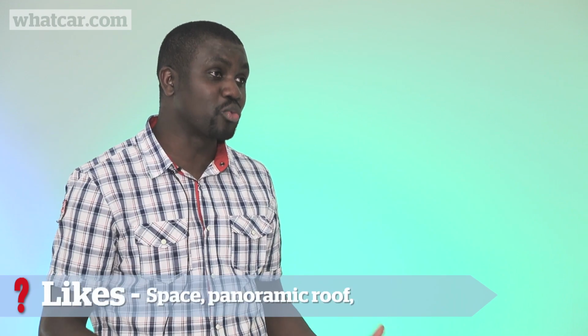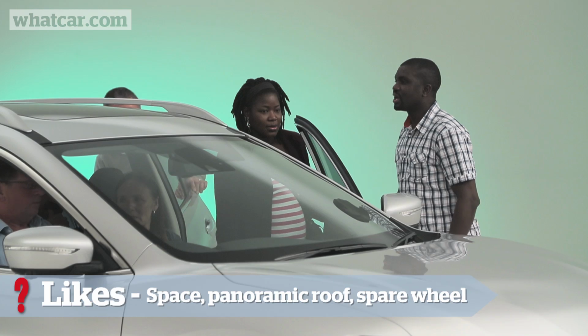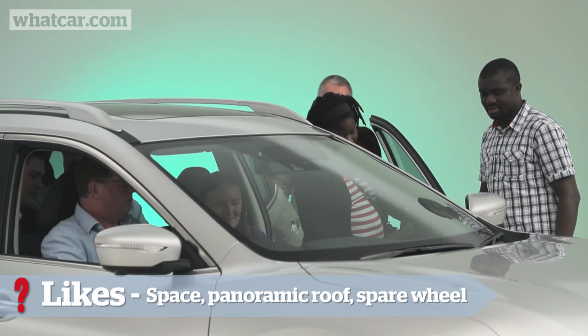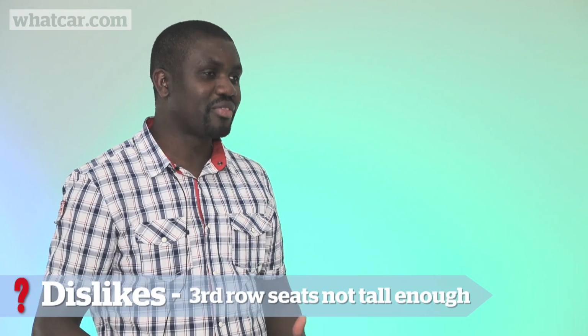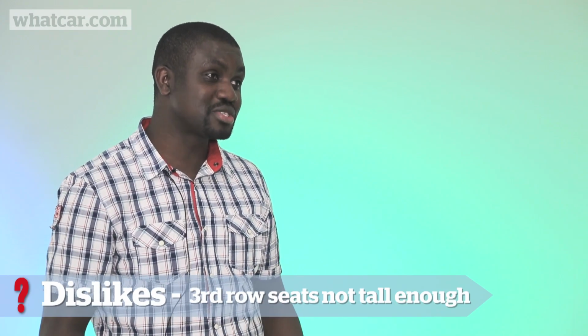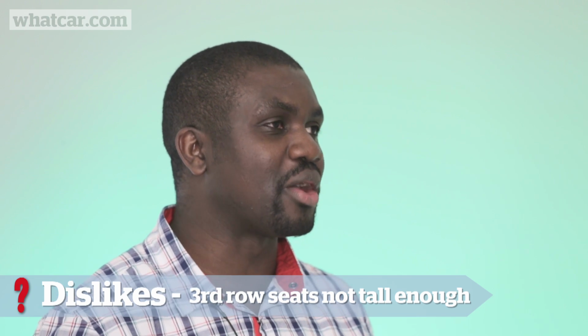It's got a lot of room. For example, in my Qashqai, when I'm driving, my wife cannot sit at the back because of the limited space. But within this one, she tried it, and she can sit at the back. And the two rear seats are a lot bigger than in the Qashqai Plus 2. Although I'm a bit disappointed with those, I would have loved them to be taller, such that when you sit down, your knee is not going to be touching your chin. But it's actually good for children, better than the Qashqai Plus 2.